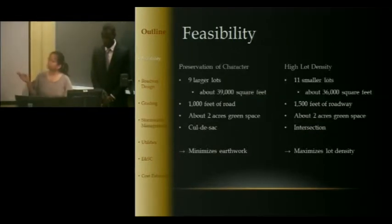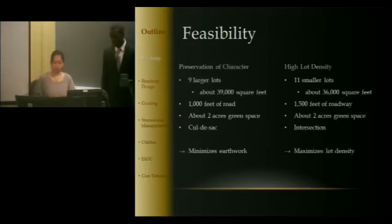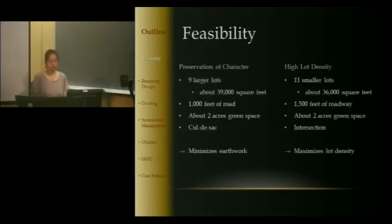We were told two main objectives by our client, that they wanted to preserve the character of the surrounding community and that they wanted a high lot yield. So we designed one layout that really focused on each of these. Preservation of character had fewer lots, but they were bigger. It had less road. It had a cul-de-sac, but the other one had an intersection, which is more expensive. They both had about the same amount of green space, and they both had their good points. One minimized earthwork, the other maximized lot density.